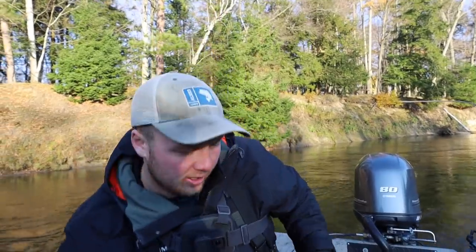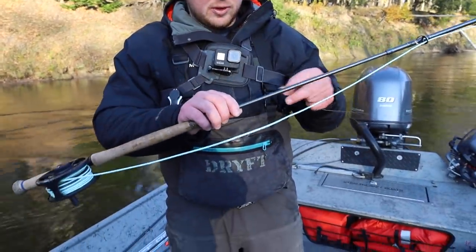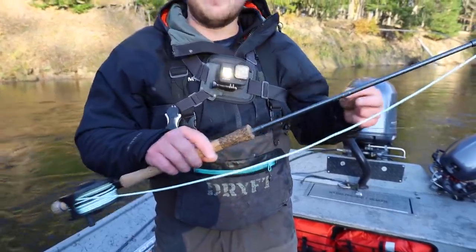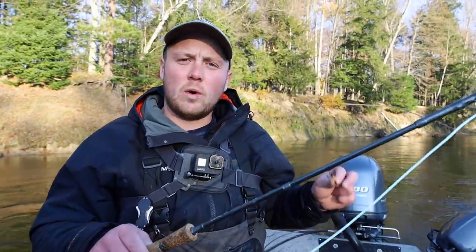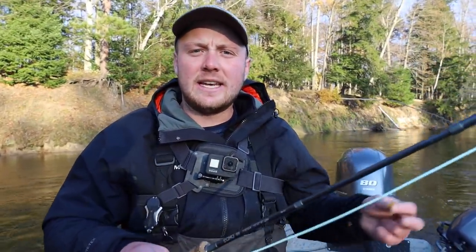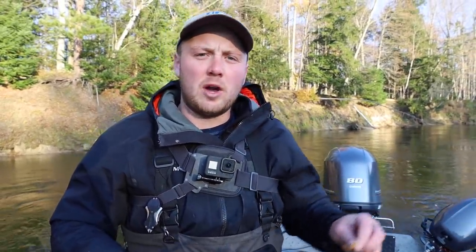So what I'm running here today, guys, is a 1-to-2-handed switch rod. This is an Echo switch rod. It's a 7-weight, and I think it's a 10-foot-6. And this fly line I have on here is a T11. It's an intermediate sinking line, so this line's perfect for fishing water about 3 to 4 feet deep. Now, where we just caught this fish, I know it looks really shallow, but this water is gin clear. So it's about seven feet or so.